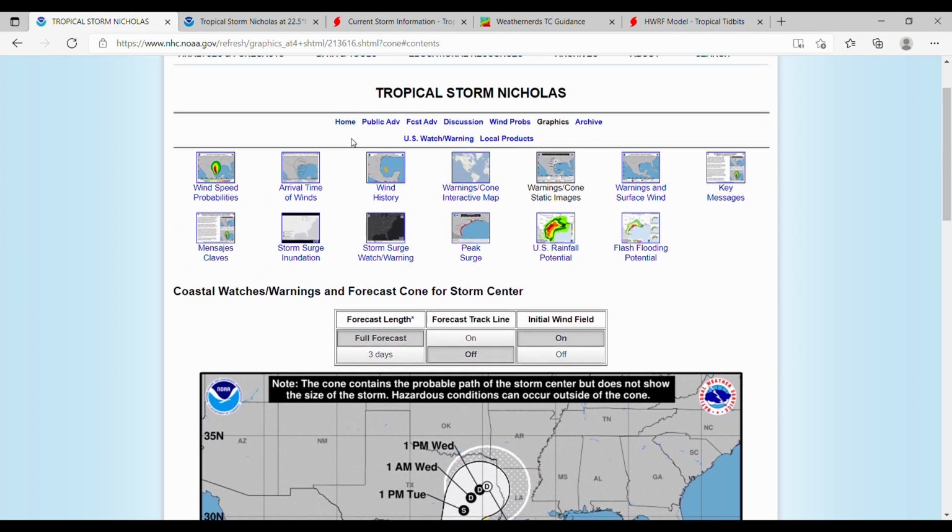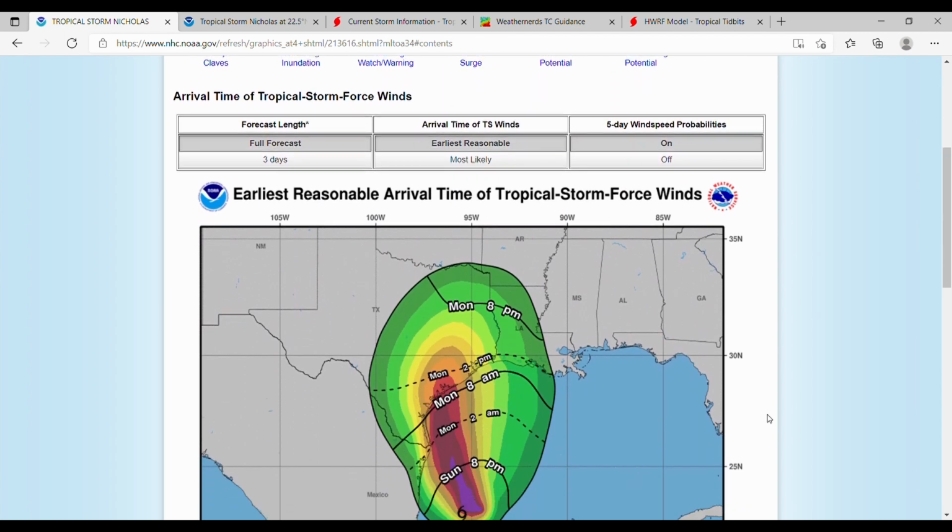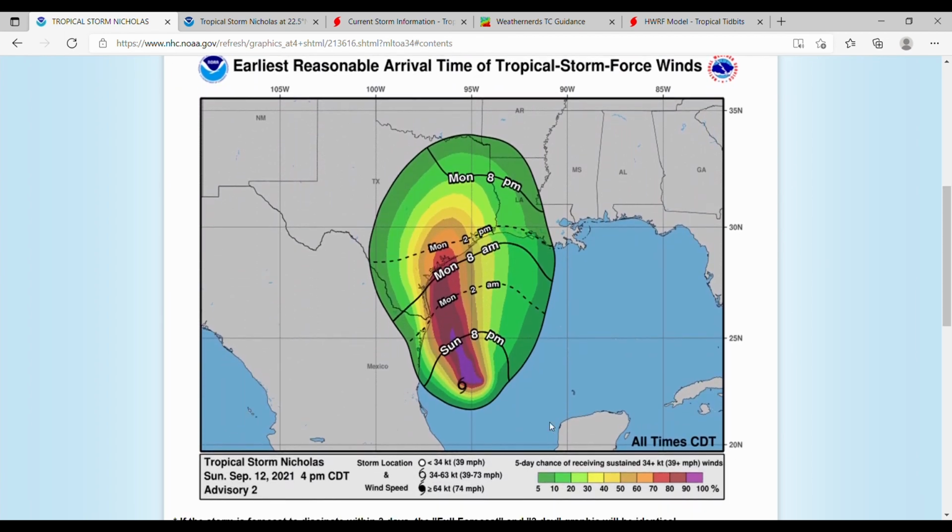Now, if we move on to our arrival time of winds with wind speed probabilities turned on, you can see that there is a 100% chance of tropical storm force winds as of now through Monday, right around midnight. Then we have a 70% chance of tropical storm force winds through Monday at 2 p.m., including areas of southeast Texas. So tropical storm force winds are on the table here.